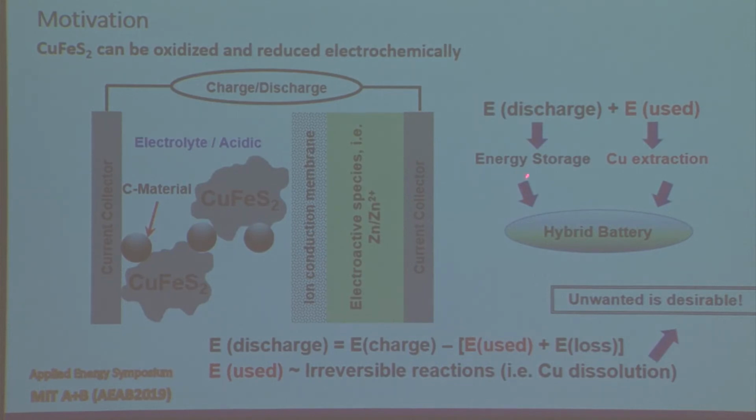So schematically, what we had in mind was we used some sort of current collector. We put the mineral into an anodic cell. And then on the other side, across the membrane, we have a current collector which is in touch with the zinc sulfate system. And then we discharge this just like a battery. And in this case, of course, we have losses. And we hope that most of those losses are due to copper extraction at the anode, so that the discharge energy is equal to the charge energy minus the potential that's used in extracting copper, which, of course, is desirable because we can monetize that copper.